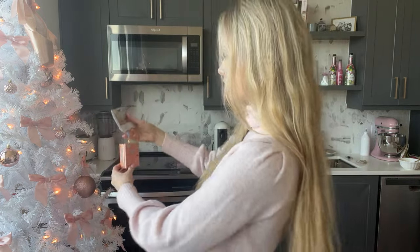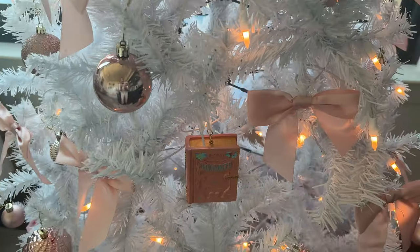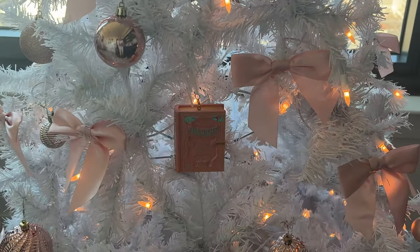I think she needs to go in the front. I don't know where in the front, but somewhere in the front. Maybe right here. Okay, I found a ribbon to tie, and here she is. Front and center.